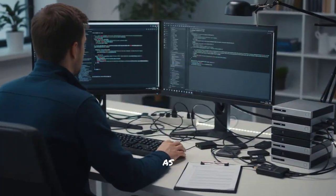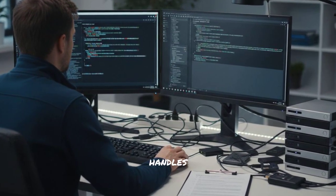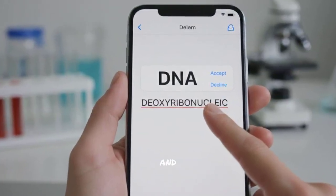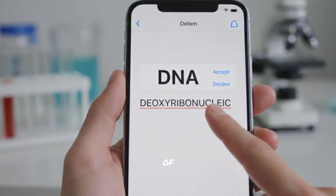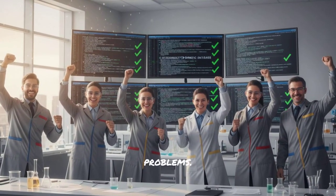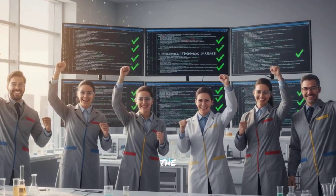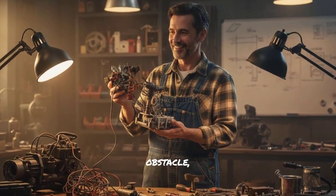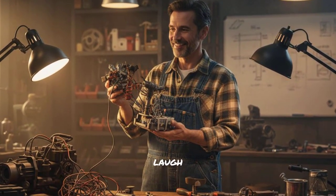The story serves as a cautionary tale for anyone who handles data. Understand your tools, back up your work, and never underestimate the power of a little autocorrect to cause big problems. It also shows the resilience of scientists who, when confronted with an unexpected obstacle, got creative and had a laugh along the way.